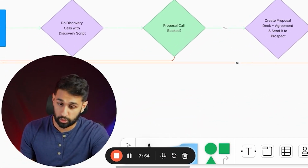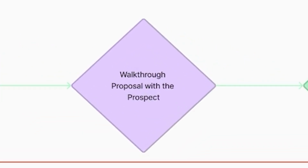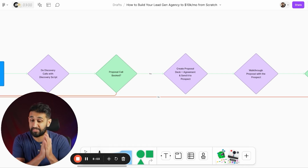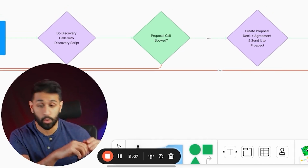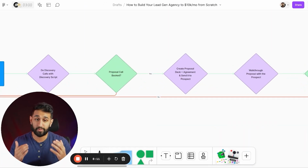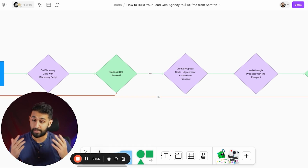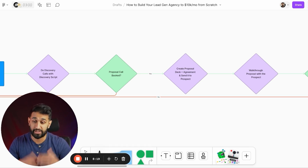Now, on the proposal call or the demo call, whatever you call it, you want to walk through the proposal with the prospect, right? You also want to make sure that everyone who is involved with the decision-making process, the buying process, on their end is going to be on this call. So you want to frame that in the discovery call. Say, hey, listen, whoever really needs to see this or who needs to be a part of this decision, just schedule them and invite them to the proposal call, and I'll walk through them and we can do a Q&A.